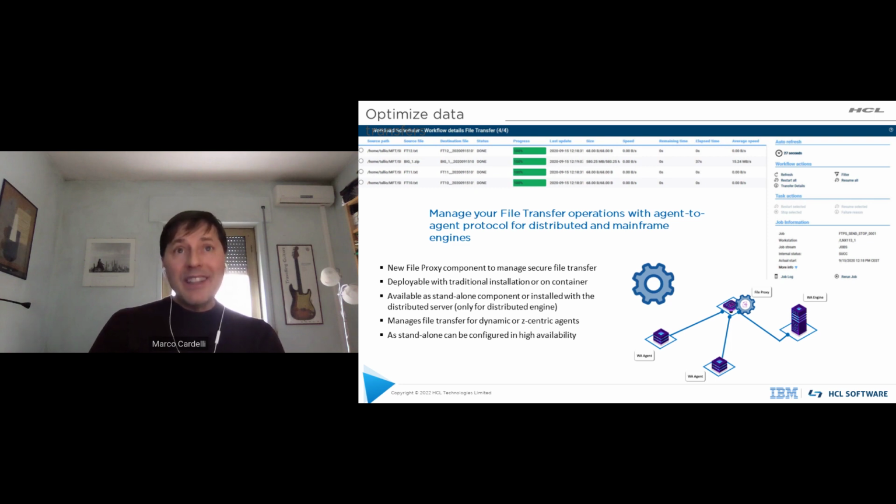Now we are extending the same kind of interface to a new protocol that is executed agent to agent. So your dynamic agents, your Z-centric agent can be used to move the files in your environment without using an FTP server or another tool. You can install, there is a new component, it's called file proxy, that will take care of moving the files between agents.